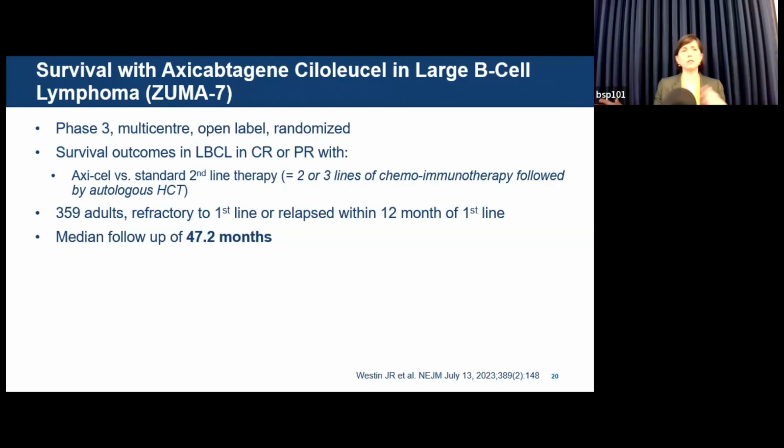And I just shared with you, the second line was transplant, right? So what do we do with the transplant? We give typically 2 or 3 lines of chemoimmunotherapy, can be ICE, DHAP, some kind of very strong chemotherapy, right? And then we collect them, and then we do the transplant with a conditioning, typically BEAM. So that's what they were comparing. Again, that standard was in place for 40 years. There were 359 adults refractory to first line or relapsed within 12 months of the first line, because it's also categorized as refractoriness. And the median follow-up of that group was 47.2 months, so quite long.